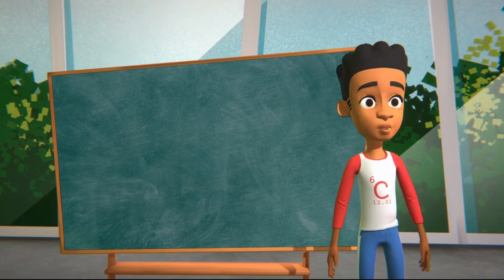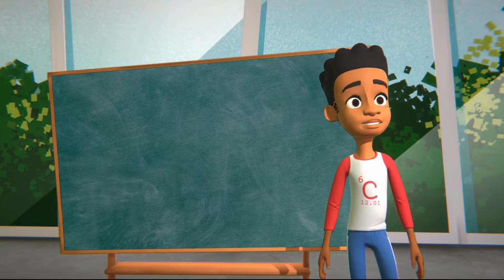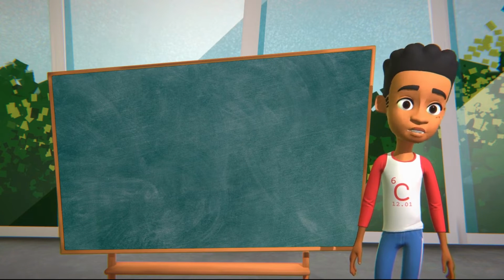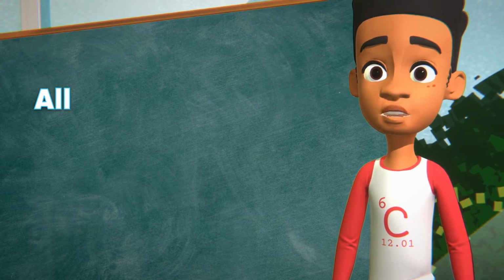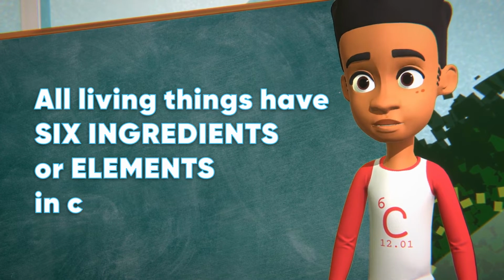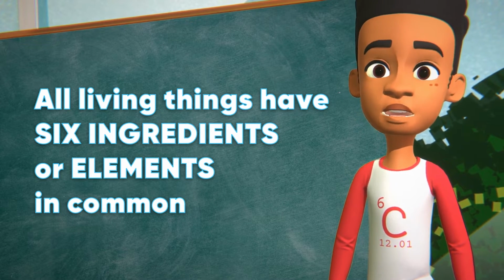Now, we all know that we're made up of organs and bones, and on an even deeper level, cells and even smaller molecules that make up the cells, and so on and so forth. But here's what they got right. All living things have six ingredients or elements in common. These ingredients are responsible for giving us life.